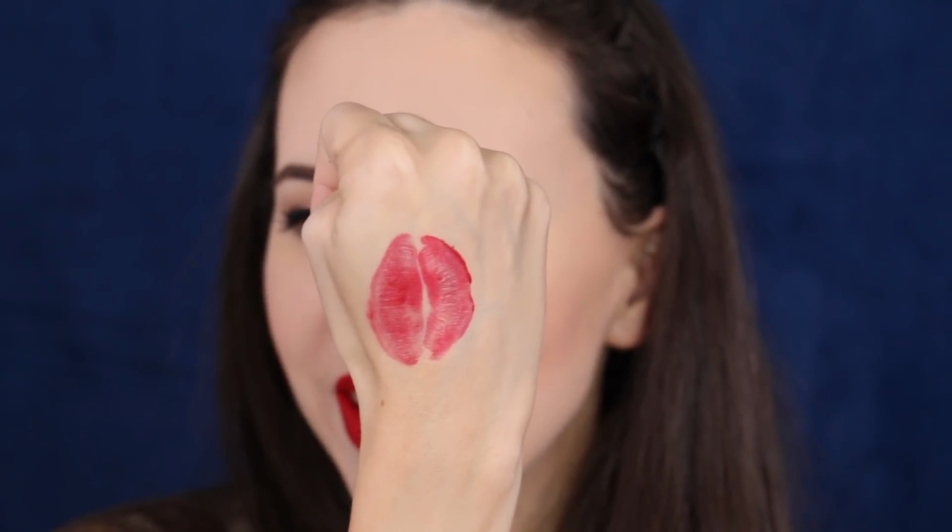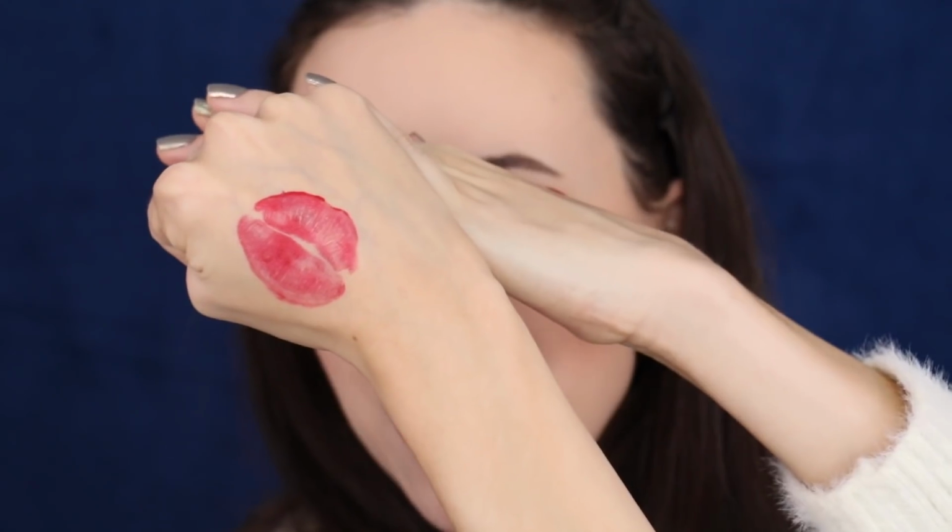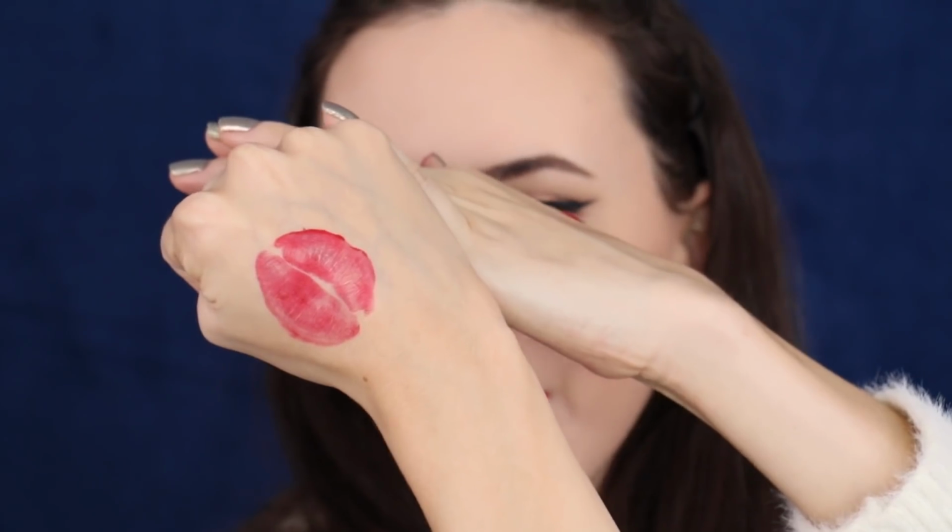Look at that cute little lip print. That should be on a t-shirt or on a mug. I don't think I've ever seen or made that cute of a lip print.